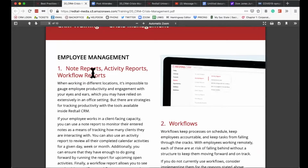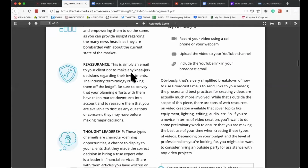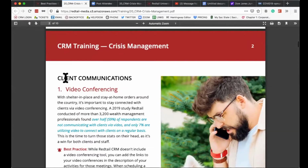So let's go ahead and get started at the top here. The first thing that we found for client communication was video conferencing. Huge uptick in video conferencing because in-person face-to-face interaction just is no longer an option for us. In 2019, we found that over half were not responding to clients via video communications, but I'm sure if we did that survey again, those results would be totally flipped on their head. We're all on Zoom, we're all on WebEx, whatever video conferencing you're using, and we're using it as a way to communicate with your clients. And so while Redtail doesn't have a video conferencing tool, how can you use a video conferencing tool and complement that inside your Redtail CRM?